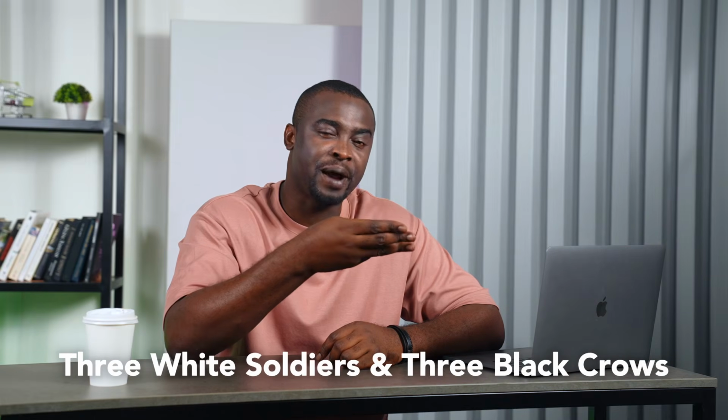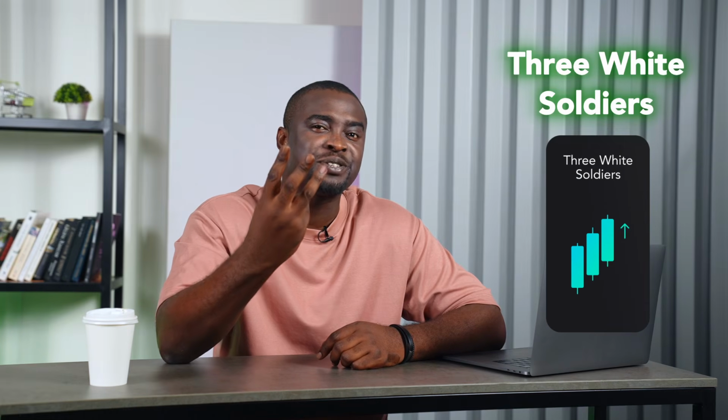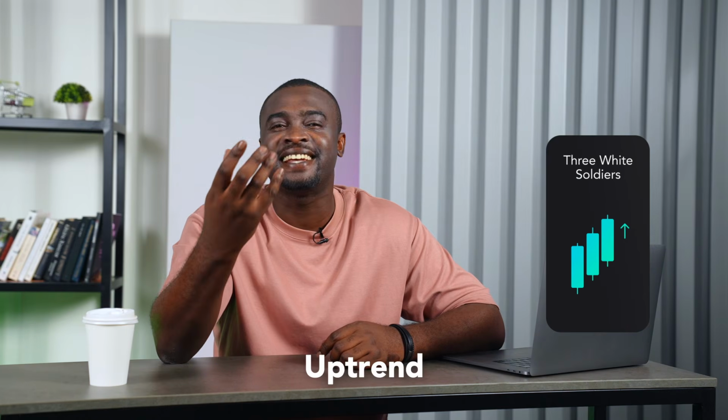Let's start with 2 fundamental patterns, the 3 white soldiers and the 3 black crows. These unique patterns are very easy to spot, so they are a great choice for beginners. The 3 white soldiers pattern is identified by 3 consecutive green candlesticks with long bodies and smaller wicks, indicating a pending uptrend in the market. This pattern usually indicates a shift in the market sentiment, suggesting that buyers are starting to gain control, so it might be a good time to buy or open an up trade.